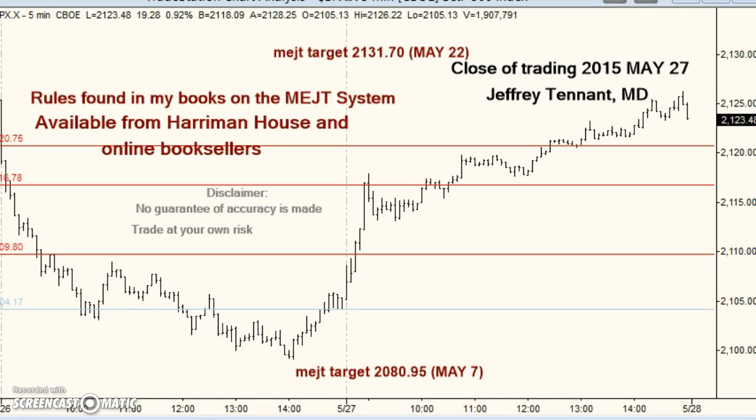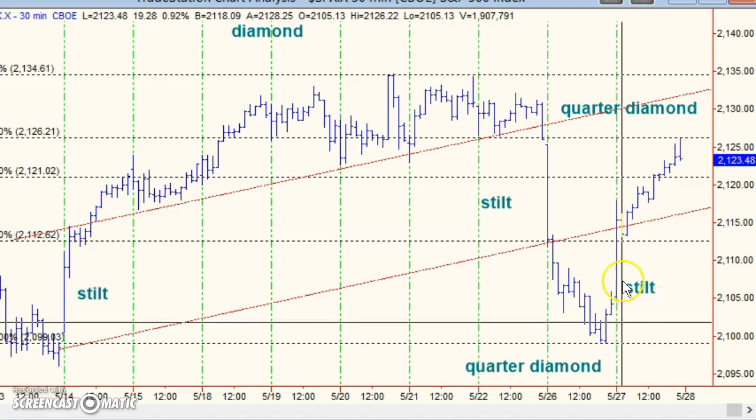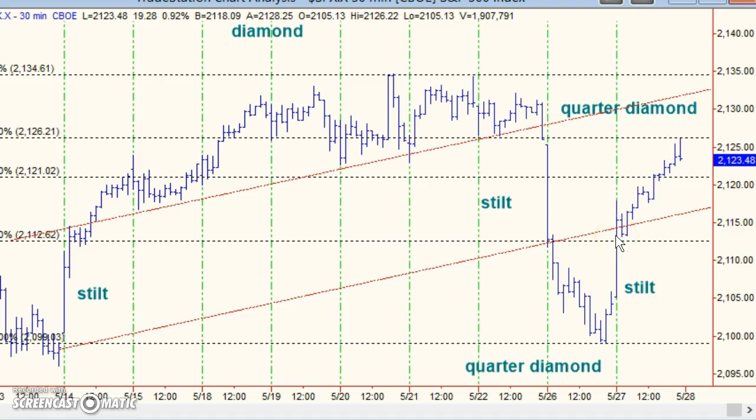As far as tomorrow is concerned, we now have a new stilt in the quarter of a diamond. As I've said before, when you gap up this way and then rally in a diagonal like this, it's not a sustainable move, and at some point you're going to retrace. There is some evidence that this is the end of it.